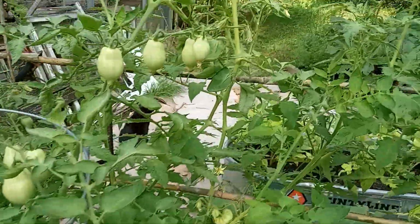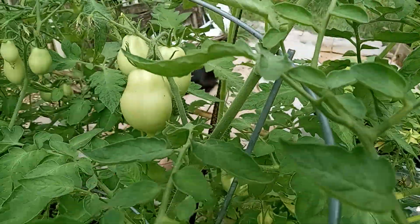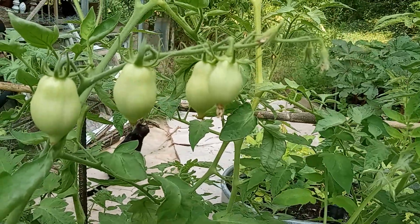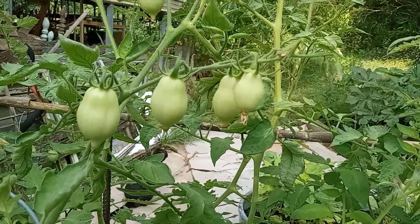Anyway, this is another pretty tomato, Rapreco, setting a good bit of fruit. I don't know how they're going to taste. I've never had them, but dang, they're cute how they set on their trusses, aren't they?